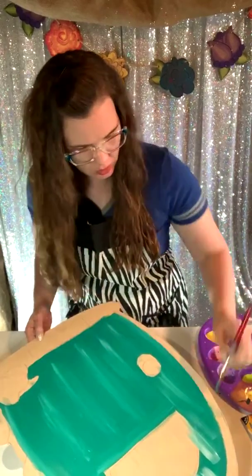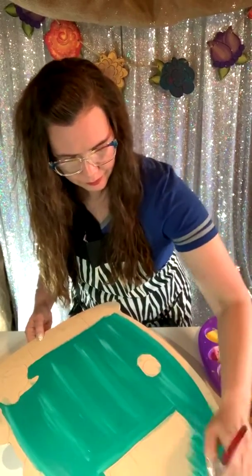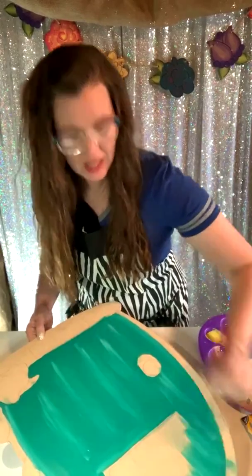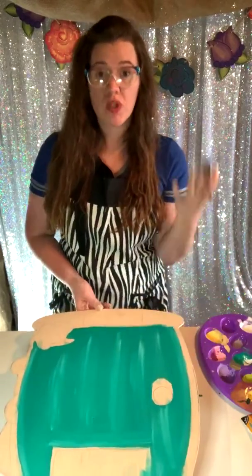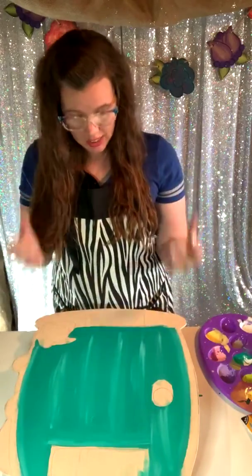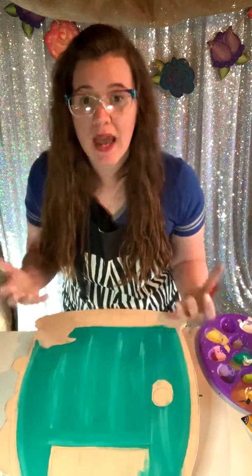Oh, I need a little bit more of that bluegrass. Okay. And since I am starting with the layer that's furthest in the background, which is the door itself, because everything is decorated around the door, right? So the layer in the back is the furthest back layer.